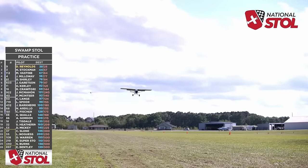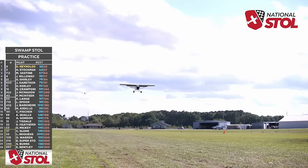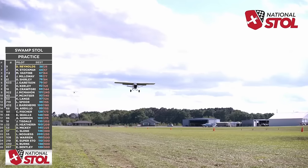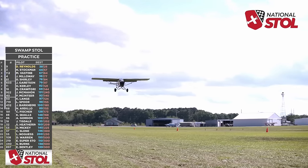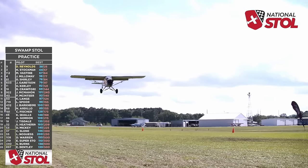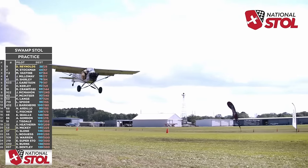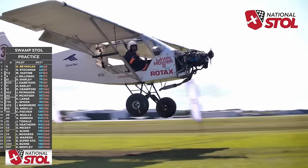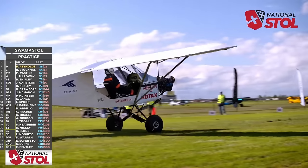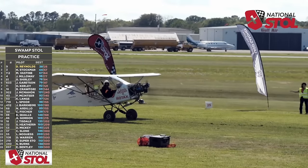Hal Stockman, short final. Barely moving. Once again, we just see the beauty of these lightweight aircraft using the wind to their advantage. Currently about 12 to 16 knots of wind. We're expecting slightly more tomorrow. He is across the line, and that is incredibly short.